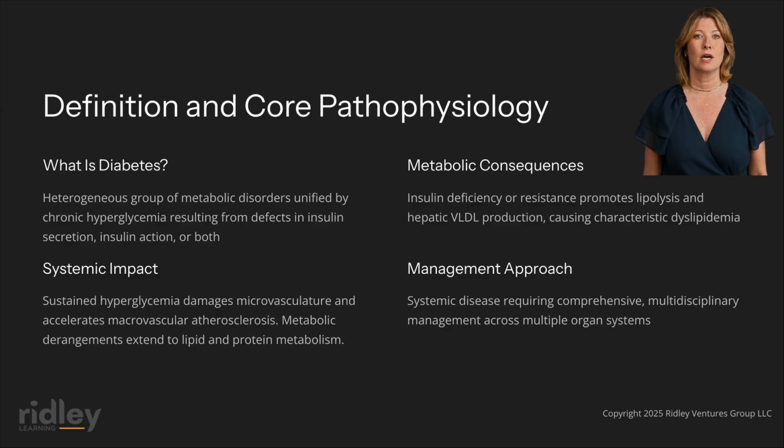The consequences of sustained hyperglycemia extend throughout the body, progressively damaging the microvasculature supplying the retina, kidneys, and peripheral nerves, while simultaneously accelerating macrovascular atherosclerotic disease affecting the coronary, cerebral, and peripheral arterial circulations. The metabolic derangements of diabetes extend beyond glucose dysregulation to encompass disturbances in lipid and protein metabolism.